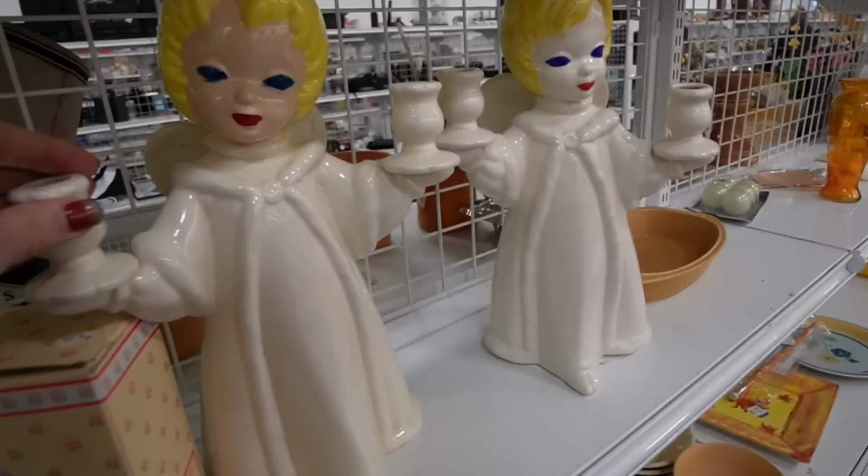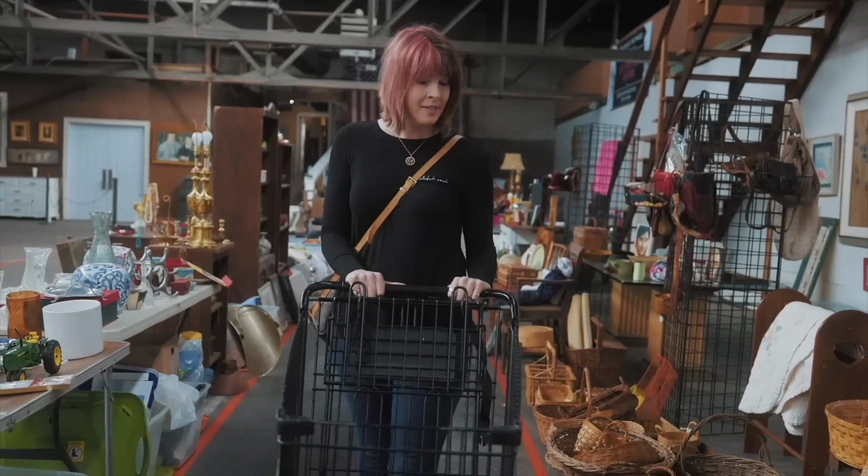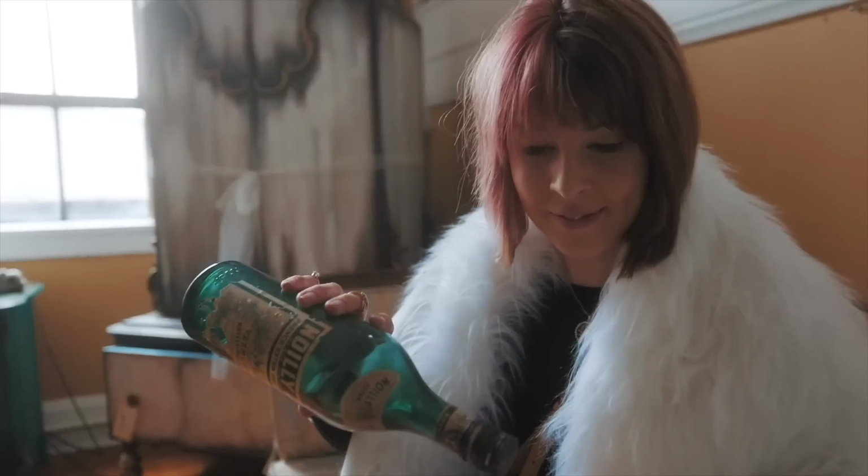These angels here are pretty creepy looking. Somebody thought they should have blue eyes, I guess. My family calls it my superpower. It's my ability to see value in things that I can buy and flip for a profit.